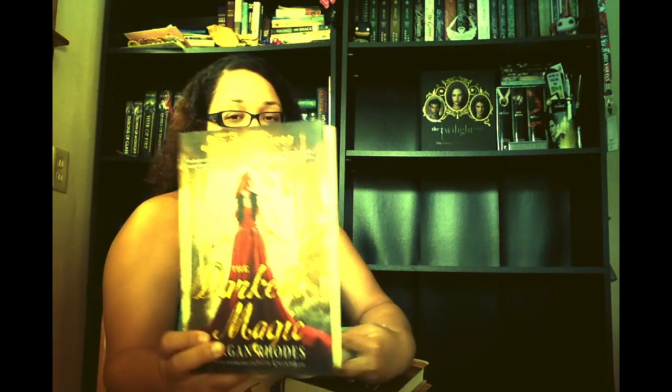So the next one. This is a spinoff to the Fallen Kingdom series. A Book of Spirit and Thieves. You can see that by Morgan Rhodes. And then The Dark Magic, which, look, it's red again.